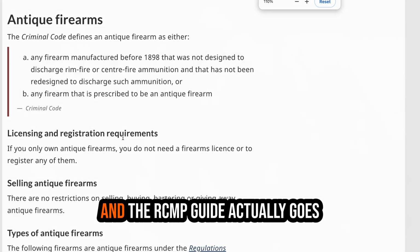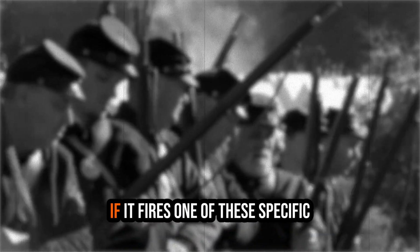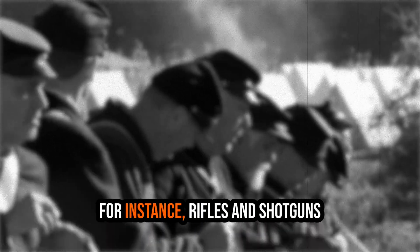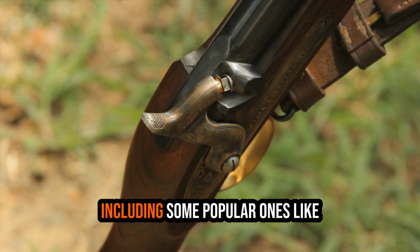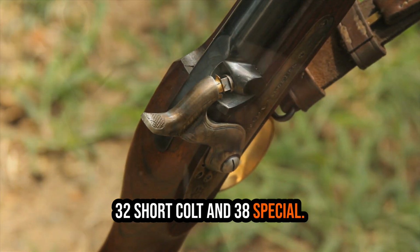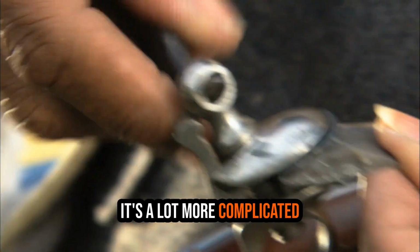Precisely. And the RCMP guide actually goes even further, listing specific calibers that are excluded from the antique firearm classification. So even if a gun is from before 1898, if it fires one of these types of ammo, it's not antique. That's right. For instance, rifles and shotguns can't be chambered for common .22 caliber rimfire cartridges. And for handguns, there's a whole bunch of calibers excluded, including popular ones like .32 short Colt and .38 special. Wow, that's super specific. I had no idea there were so many rules. It's a lot more complicated than people realize.